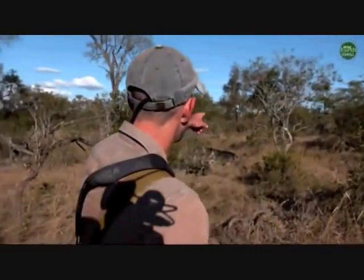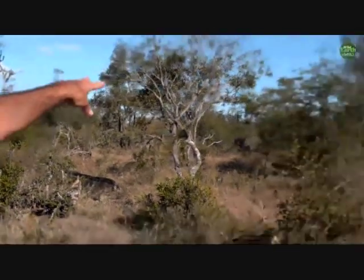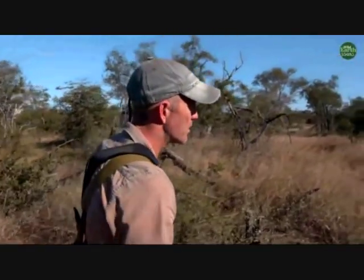Sorry about that. Ralph is still following the leopard. The leopard's not far, actually just through this bush over here. But Ralph's going to find it difficult to follow in the car. But I'm sure she's going to pop out at that water hole that we were walking towards just now.